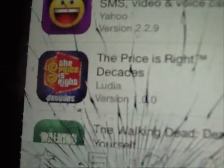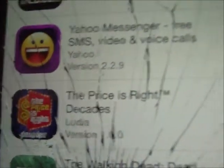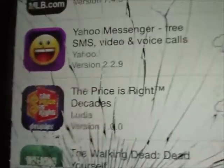I got the Yahoo Messenger thing. I just downloaded this as somebody wanted to talk with me, but I pretty much didn't know how to use it, so I just deleted it. Got the Price is Right Decades app. I do have the Price is Right Decades for the Wii, as you know. I did it for Xbox 360, and I figured I'd try it on my phone. And pretty much it was just okay, you know.